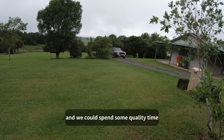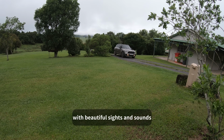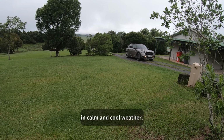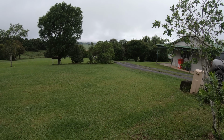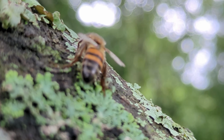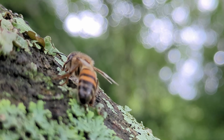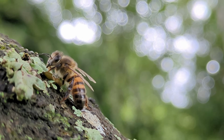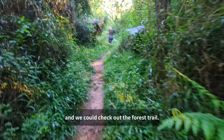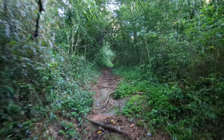My dad arrived, and we could spend some quality time with beautiful sights and sound in calm and cool weather. By the next morning, the rain cleared up and we could check out the forest trail.